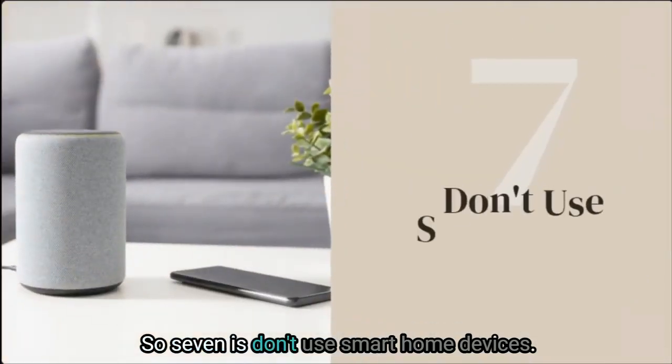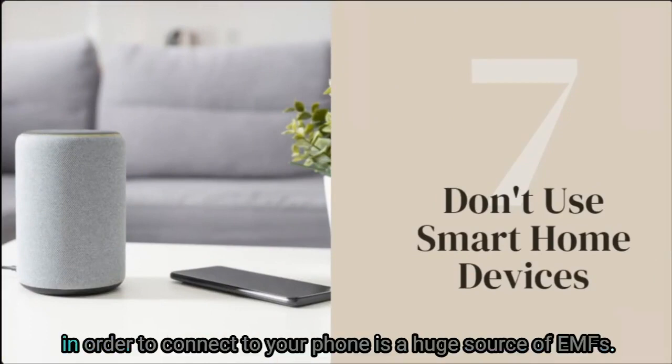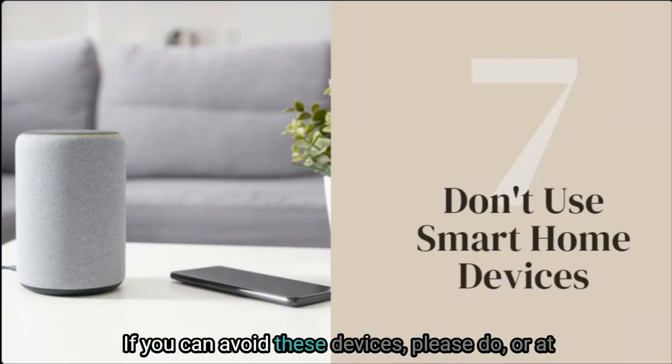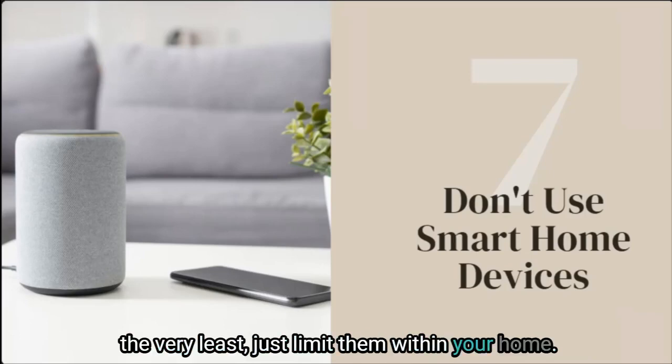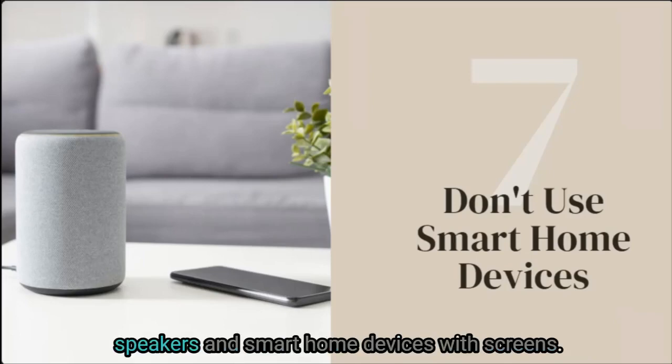So 7 is don't use smart home devices. Any device that connects to your Wi-Fi and also has Bluetooth in order to connect to your phone is a huge source of EMFs. If you can avoid these devices, please do, or at the very least, just limit them within your home. This can range from smart light bulbs to speakers and smart home devices with screens.